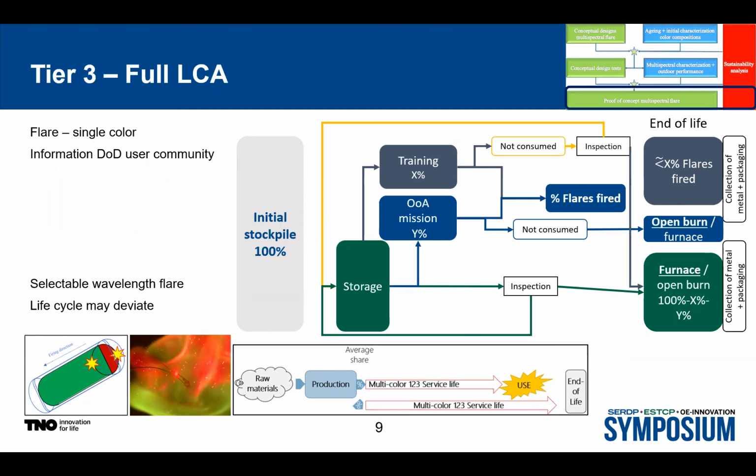So actually, by having two compositions, we can produce 3 colors. This is not a product that's out at this moment for the military. So we have to make our own version, our own scenario, as a basic reference to do the full life cycle analysis for the new product. We also had some thoughts from the military on that, but we don't have the actual numbers, but that's the discussion you need to have and to do.